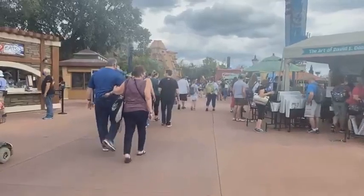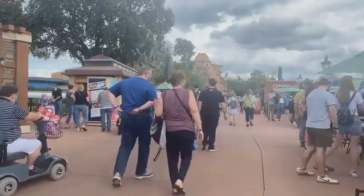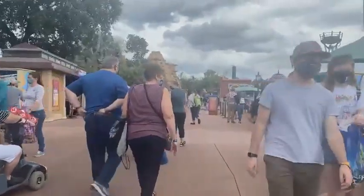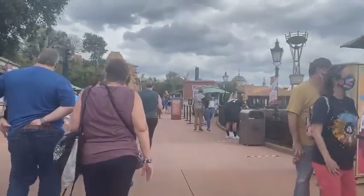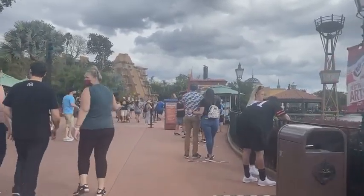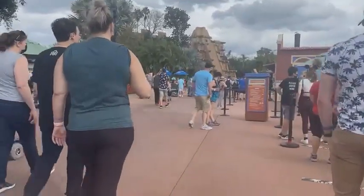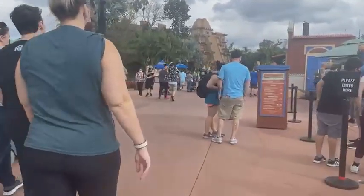Okay, so before it rains, what I'd like to do is take you guys towards Mexico, but then we're going to do a little U-ey and go the other direction because I kind of want to show you the difference in crowd flow in this park around this time.